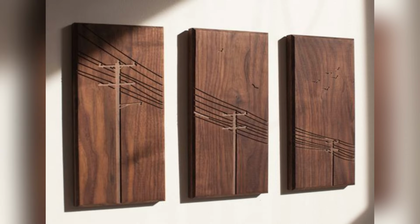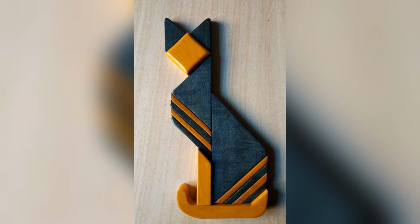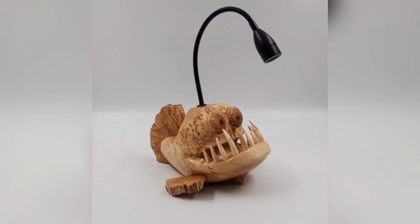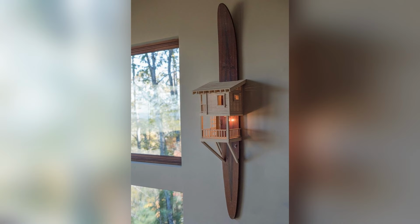So the next time you see a piece of carved wood, whether it's a delicate figurine, a storytelling mask, a modern sculpture, or even just a small ornament, pause. Really look at it. Trace the lines with your eyes. Feel the texture with your fingers if you can. Imagine the hours that went into it, the quiet focus, the moments of trial and triumph. Let it speak to you not just as a piece of art, but as a piece of someone's soul made visible.